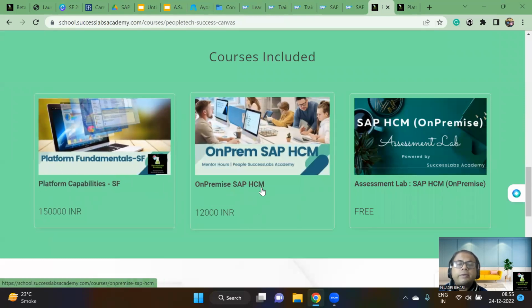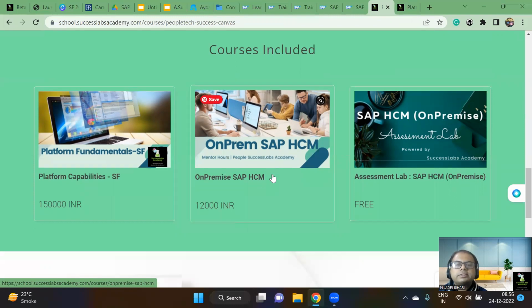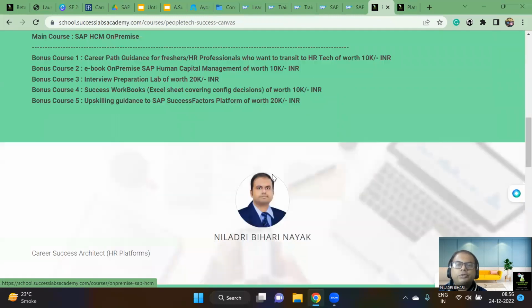Then there is also on-premise SAP HCM, which is the legacy version of SuccessFactors, or you can say an earlier version of SAP HCM. I worked on it for almost 6 years, from 2010 to 2016. It is still valid, and it will continue until 2040. Although SAP's major investment will be in SuccessFactors, SAP will continue with S/4HANA SAP HCM.